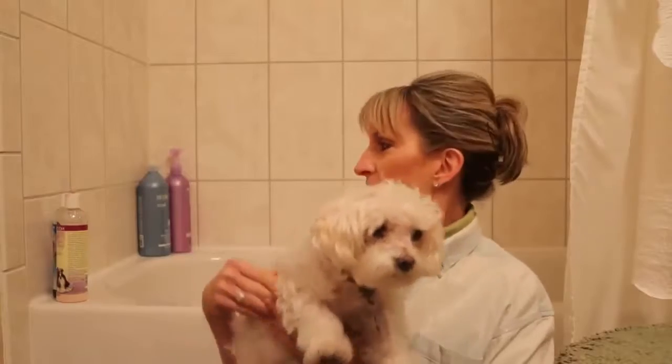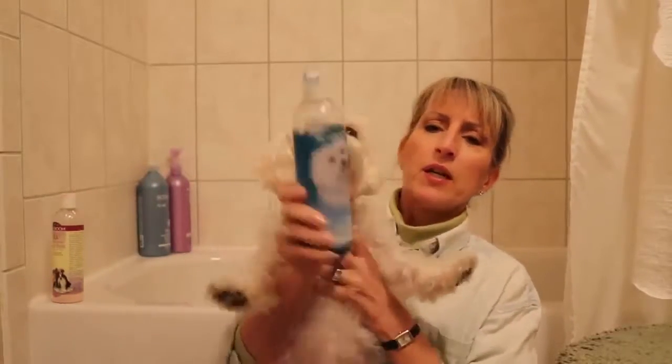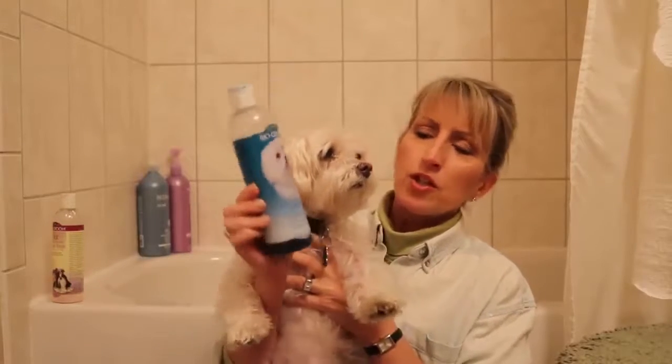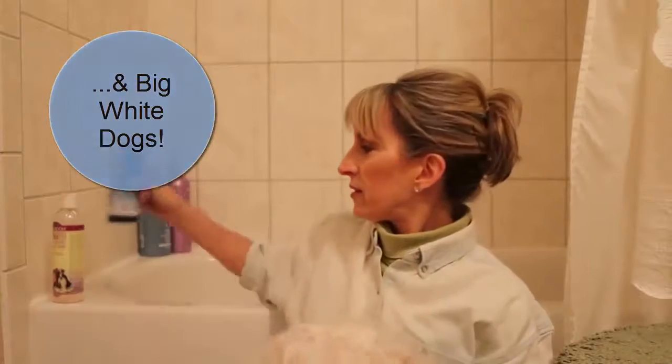The thing is, the medicated shampoo cannot get on her face or her ears. So when I start the bath, I use her regular shampoo, which I love. I've been using this since she was a puppy. It's the BioGroom No Tears formula. The blue is for little white dogs. So I do her face and her legs in that, and then rinse her off, and then I use the medicated shampoo.